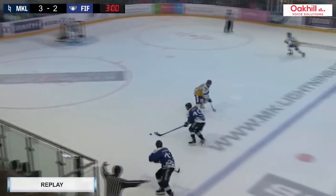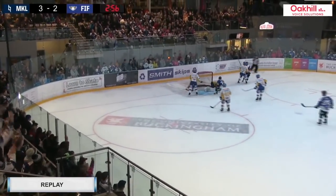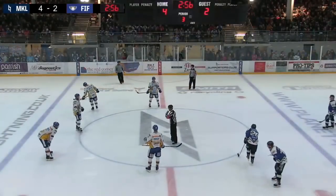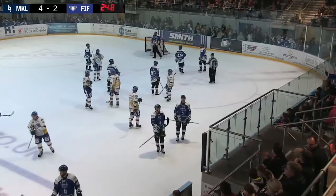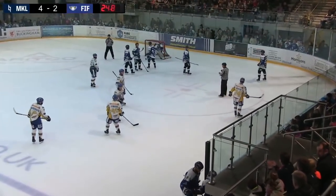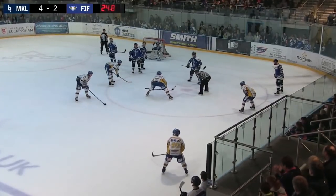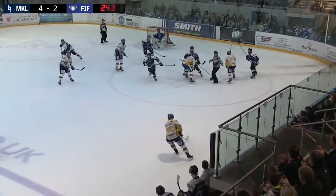Comes through, pass comes through. Mele, he's not going to give up. The control on this guy is absolutely unbelievable. All the way through, 4-2. Face-off to the left-hand side of the Lightning goal. Stockton and King down for the face-off.